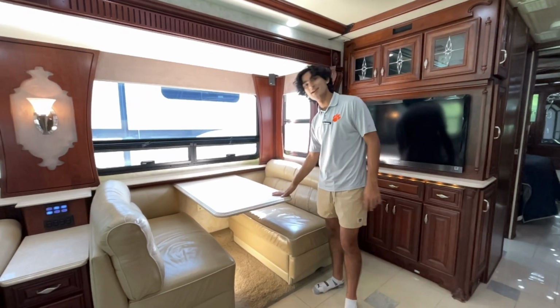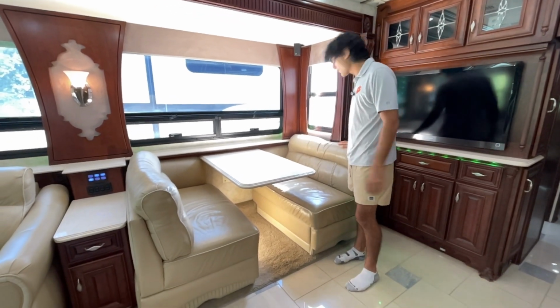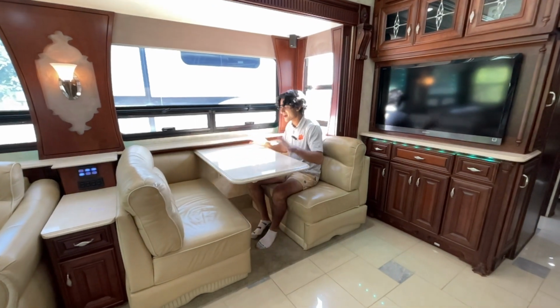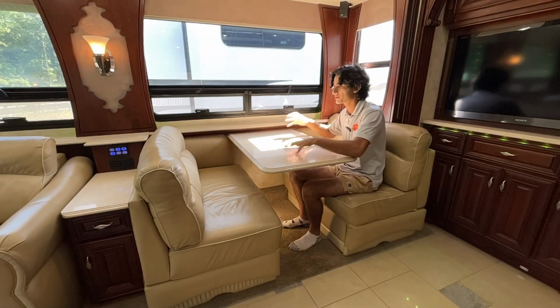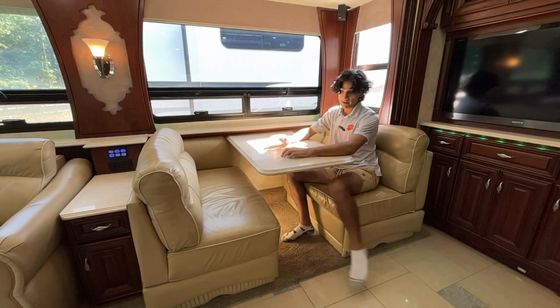Now here is our dinette area. I absolutely love having these villa couches with the dinette. American coaches make the best dining spaces, if you're asking me. They're so comfortable. Everything in this area when you're sitting here feels very well finished out. Anyways, what more can you say?